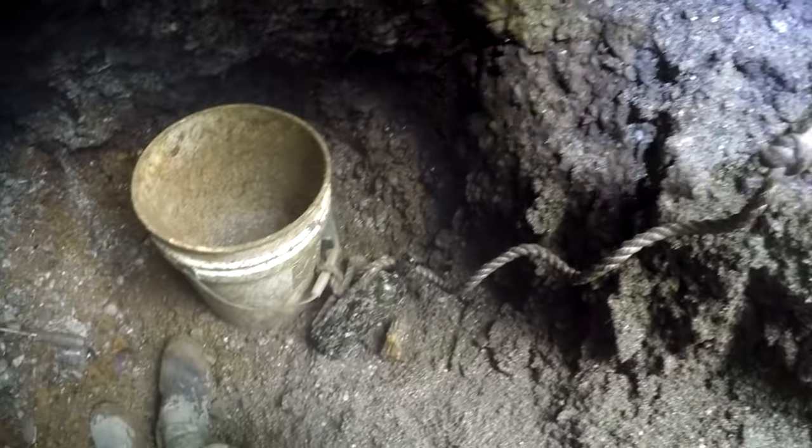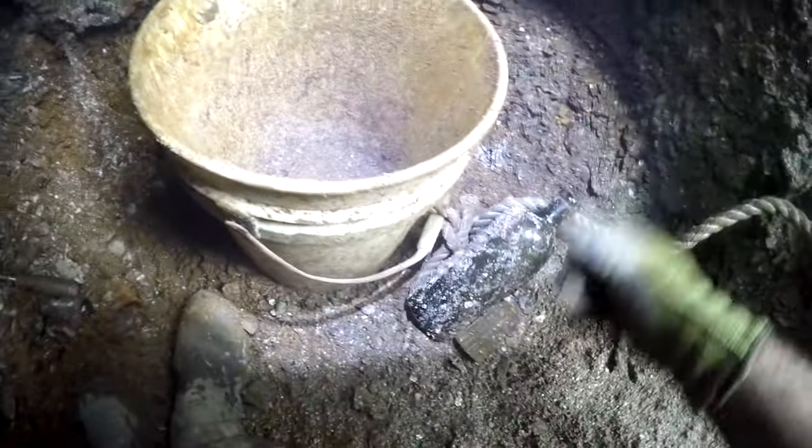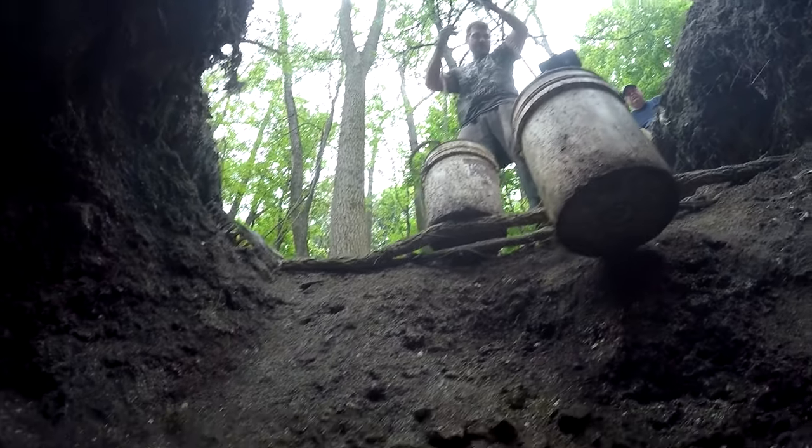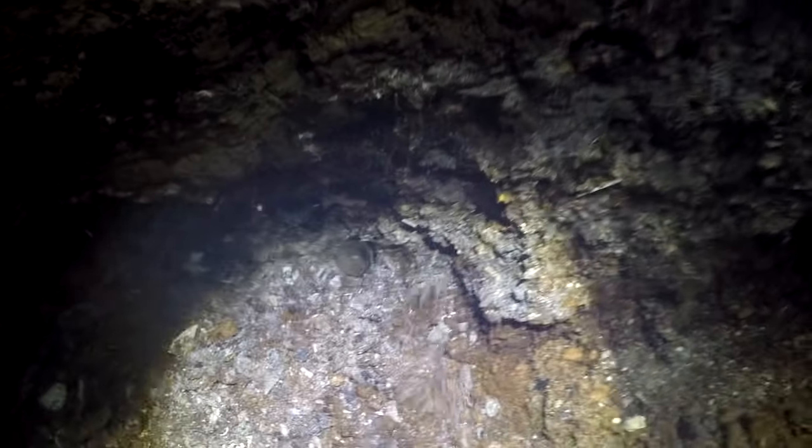You want me to put them in the bucket? Yeah, just set them in the bucket. Alright. Show everybody them. Alright, should be good to go. Here comes a bucket of goodies. Look at that. Alright, man. What else do we have here? Seem to be right in them. I'm gonna see what we got.